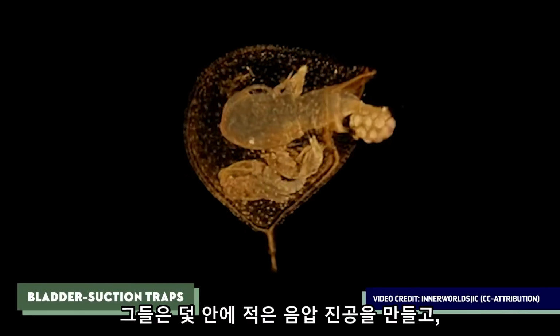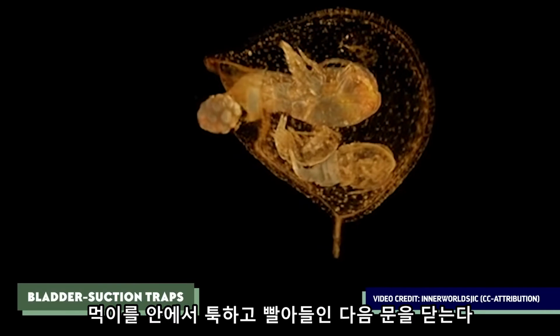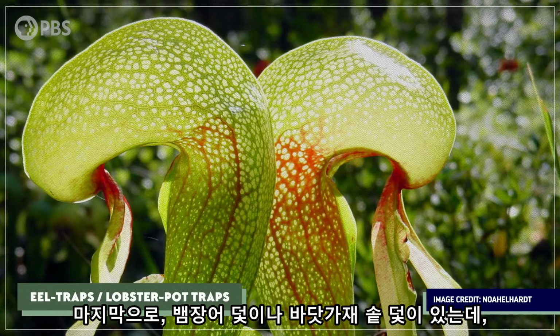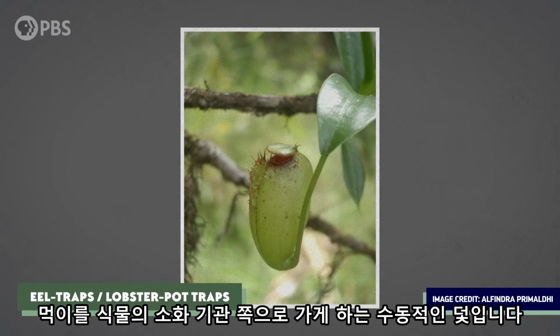They create little negative pressure vacuums inside their traps, which, when triggered by prey, pop open and suck the victim inside before snapping closed. Finally, there are eel traps or lobster pot traps, passive traps that force prey to move towards the plant's digestive organ by having little inward-pointing hairs that keep prey from moving backward out of the trap.